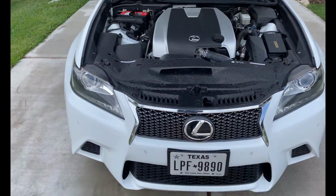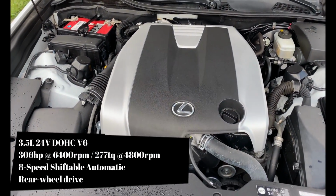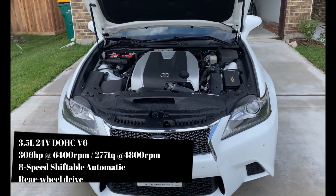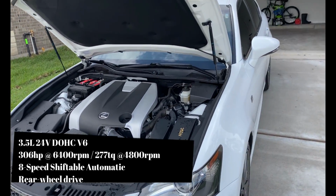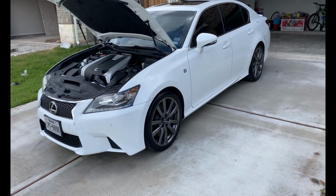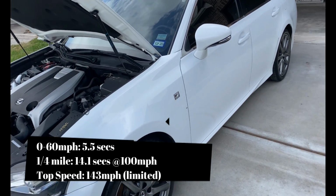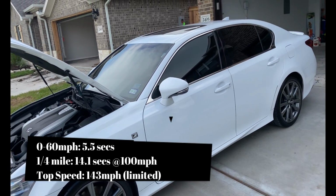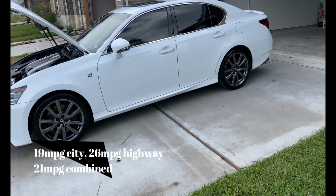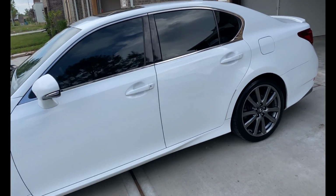I was gonna go over the basics. So first of all, you have a 3.5 liter V6, which makes 306 horsepower and 277 pound-feet of torque, and it is mated to an 8-speed automatic transmission, and it goes to the rear wheels. All-wheel drive is available for this vehicle, but you'll only get a 6-speed automatic transmission with the all-wheel drive. If you want the 8-speed with the better gearing and the better fuel economy, go for the rear-wheel drive. Of course, if you don't live anywhere where you need all-wheel drive, this really would be the best way to go. And it's an absolute blast to drive.